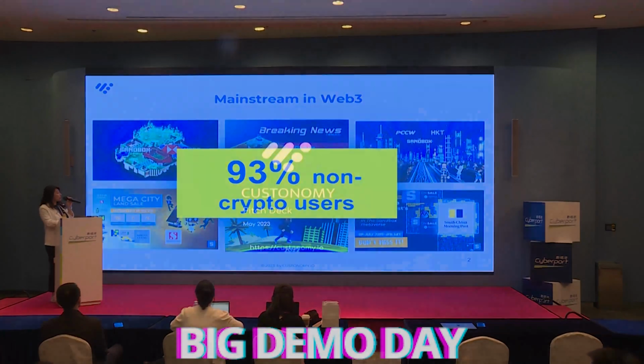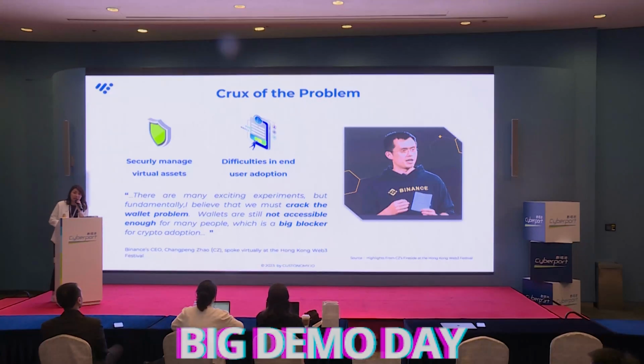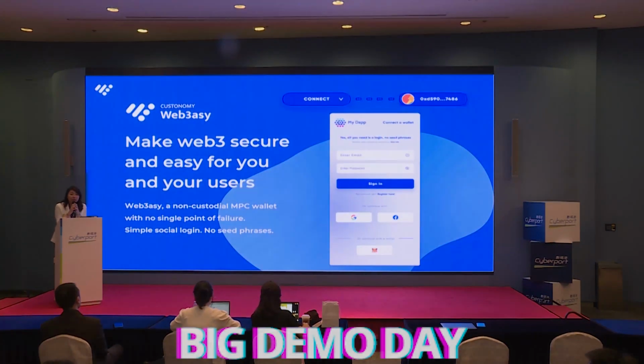And even CC also mentioned that most of the wallets are not accessible to the general public. If we don't crack this wallet problem, it will be a big blocker for crypto adoption. So the market definitely needs solutions to help the enterprise as well as the consumer overcome this obstacle. With this in mind, Custonomy has designed a sophisticated Web3 easy solution to tackle this problem.